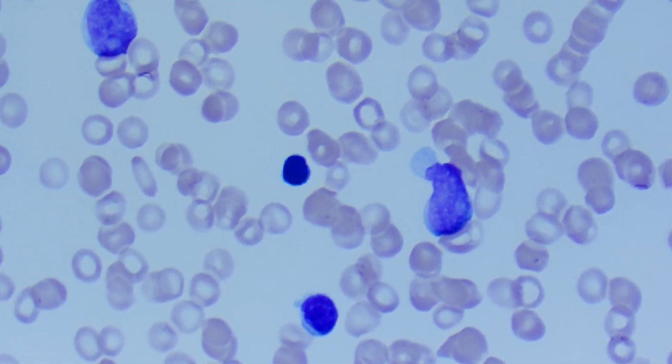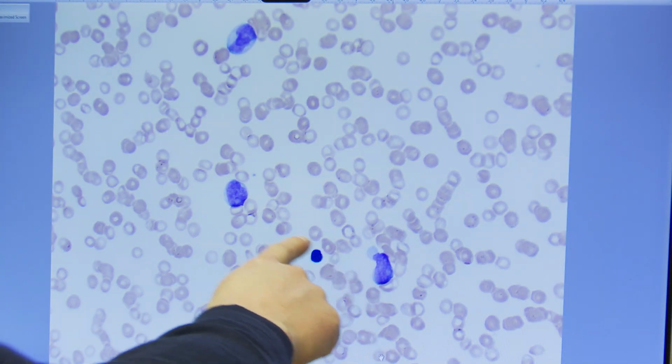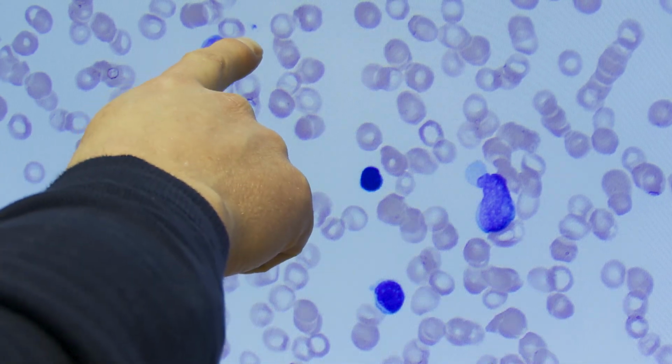The lab then sends a blood smear for Dr. Lynch to look at. I evaluate the morphology, which is basically what do the cells look like? Do they look normal? Are there enough of them there? And then I can look at that, and then I can help direct what needs to occur next.